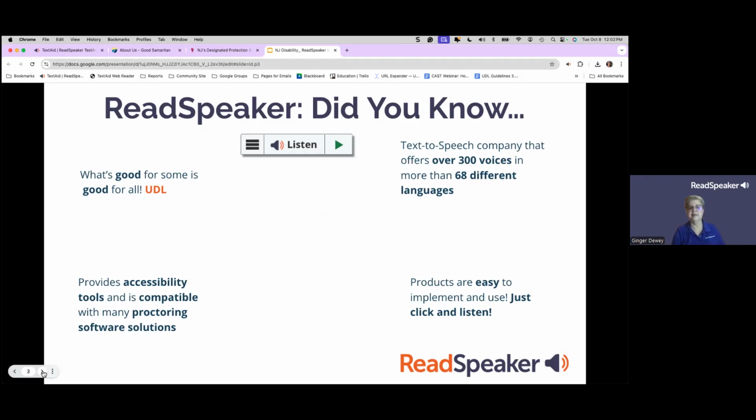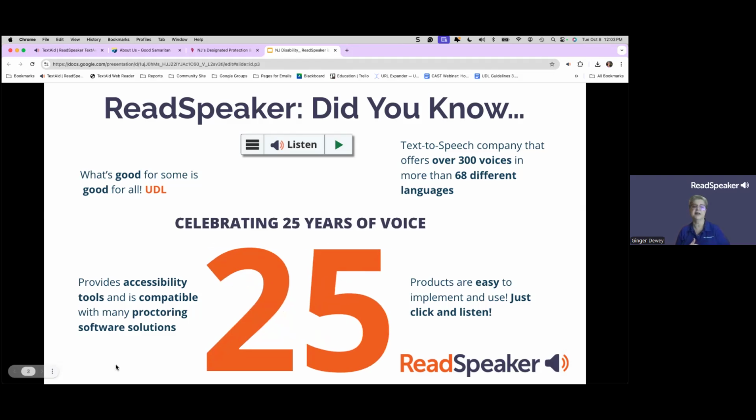Now, a few things about ReadSpeaker. We all know that if we practice UDL, it's good for everyone, not just a few. ReadSpeaker has over 300 voices in 68 different languages. Accessibility tools are compatible with many proctoring solutions. And you might say, well, what does that have to do with the workforce? Well, a lot of workforce training does use proctored environments, especially when doing certification tests. Products are easy to implement and use. It's as simple as clicking listen, which you see at the top. And we are celebrating 25 years of voice.